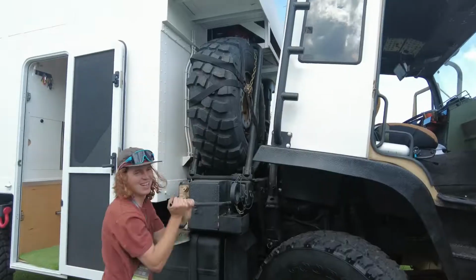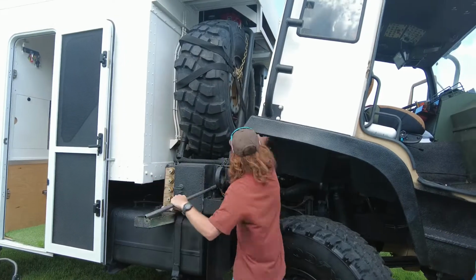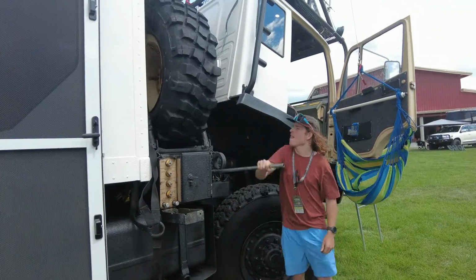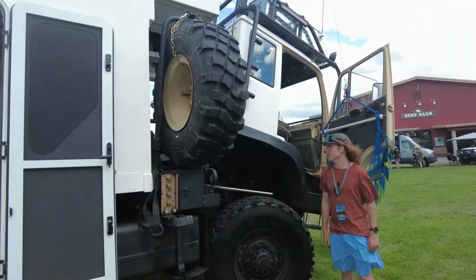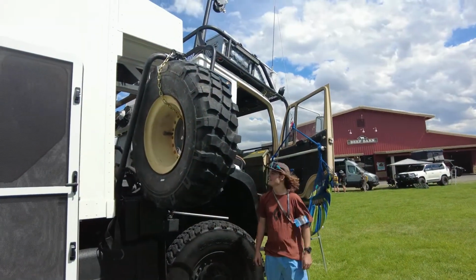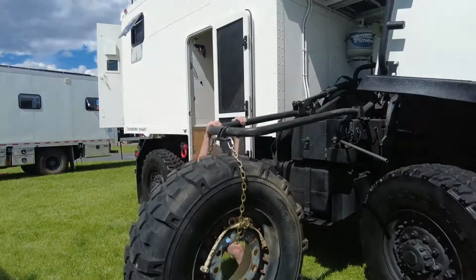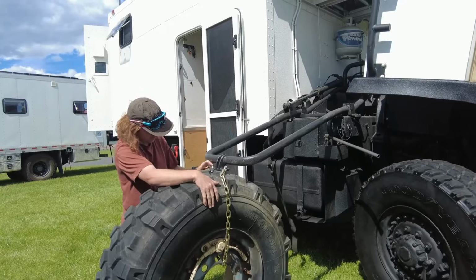Yeah, thank you. One of the last amazing features on this vehicle was how do they get a tire on and off that weighs 478 pounds? This hydraulic system is pretty sweet, and it really makes the job that you would think impossible, possible.